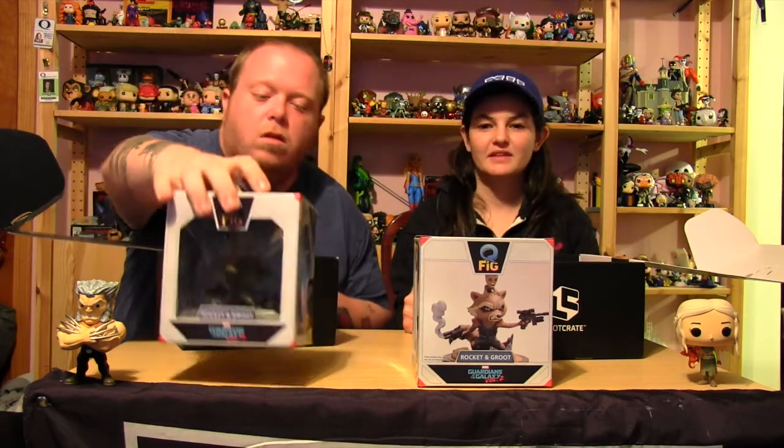But I really dig these QFigs. We have a few of them now. The Jessica Jones one we got in the previous Loot Crate was great. The quality on this is really nice. The paint job is awesome. So, very cool. I'll show the back of it. Cool. So what else do we want to do next?